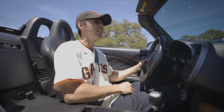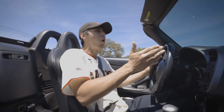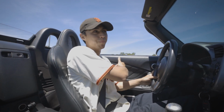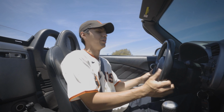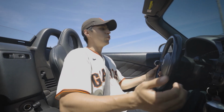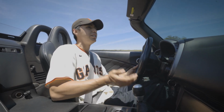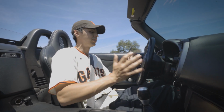This thing is awesome. Though I do admit it's a little scary because it does feel that if the back end kicks out, it tries to whip you so hard back to straight that it might snap oversteer to the other end. So this thing feels like it wants to kill you. But I mean, you can't get this driving feel anywhere else besides maybe the BRZ or the ND Miata. They don't make these cars anymore, and it sucks.